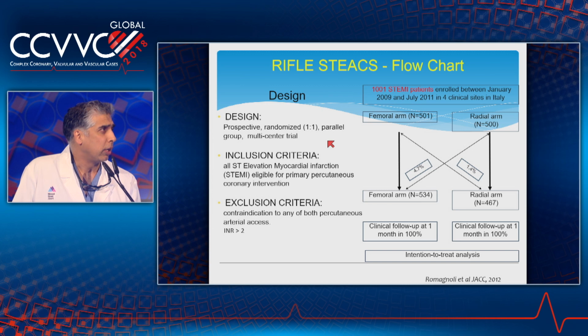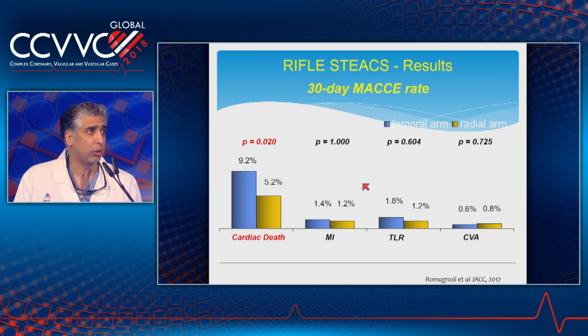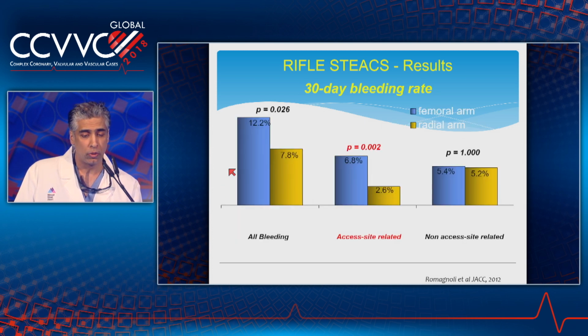Another trial similarly done, this is in Italy, 1,000 patients, experienced centers, very, very sick patients. They included shock patients, and were randomized to femoral or radial procedure for their STEMI treatment, primary PCI. You can see significant reduction in bleeding and the net clinical outcomes, which were their primary outcomes, but MACE also was reduced. When they looked at the components of the MACE, they saw that it was driven actually by the most important of those components, cardiac death. This is a 4% risk reduction, which was hard for people to believe, but again, they did include sicker patients.